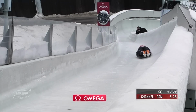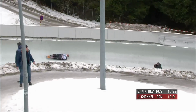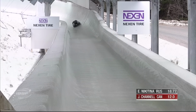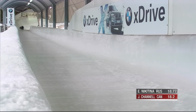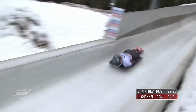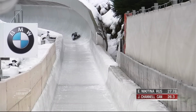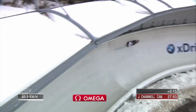Jane's been very fast in training, had the second fastest run in training yesterday, 5:25. That is going to help her cause. She's very competitive with Nikitina. Told me this morning that she thought that the Canadian girls had a chance to sweep this race. Sweep, brooms. You see, she can't get it out of her head. No, she was making a lot of broom jokes, but she seemed relaxed and jovial, and 5:25 on the start is not going to hurt her cause at all.